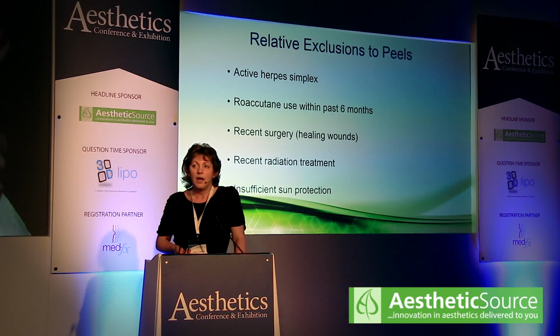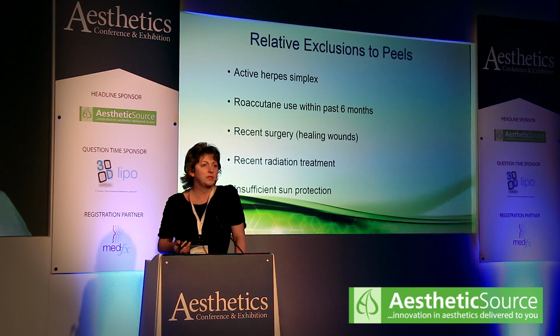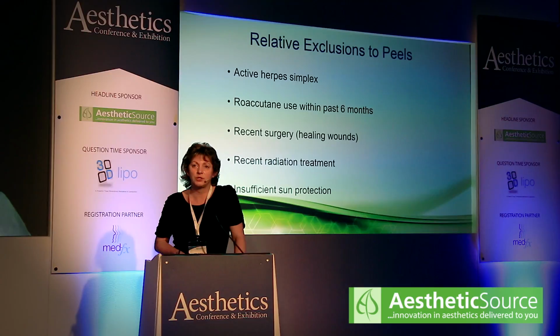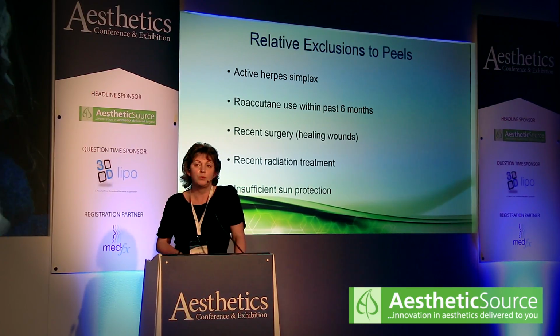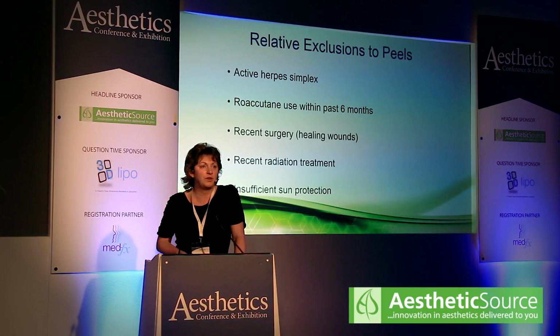We don't treat them. And also, one of the things which is very, very important is don't treat them if they have insufficient sun protection. If my patient hasn't bought a sun protection factor from me, I will not treat them unless they bring in the SPF that they're going to use. I take it very, very seriously. You have to have an SPF after a peel.